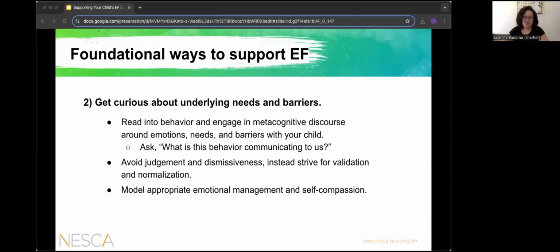The next suggestion that I have is to get curious. So, if the first step is to rethink your perspective on motivation, then the next step is to get curious about what's going on beneath the surface. What are the underlying needs that your child has, and what are the barriers that are blocking them from meeting those needs? So we want to read into behavior and engage our children in metacognitive discourse. Metacognitive discourse means we are talking about how we think, how we feel, why we think that. We're doing a lot of that deeper self reflection.